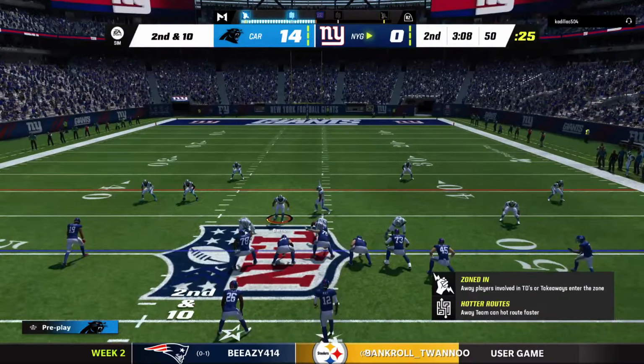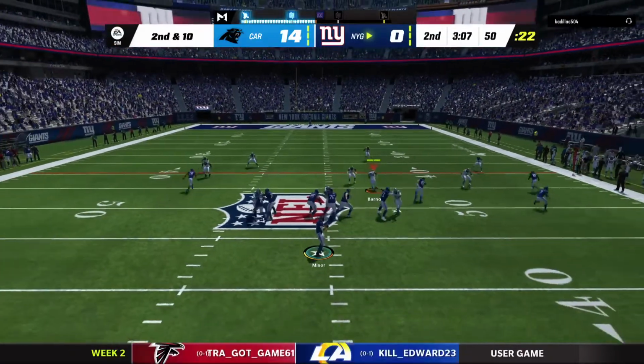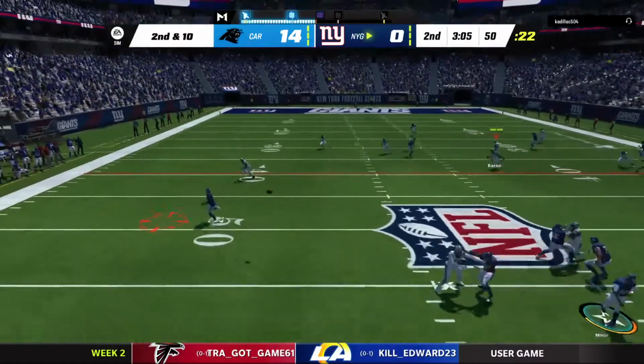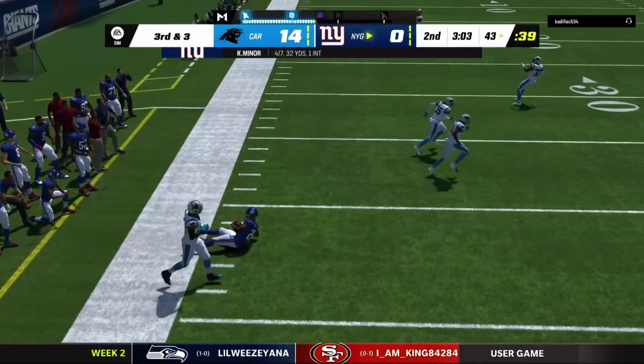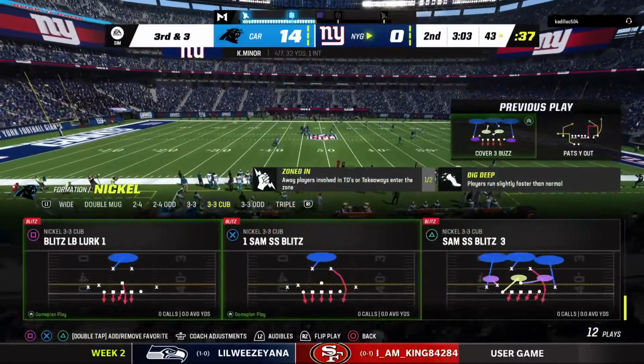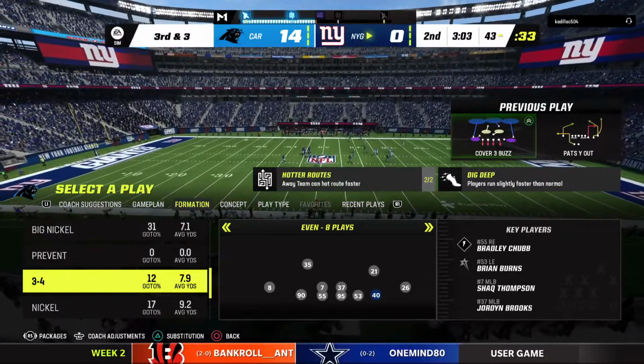After the incomplete pass, here now is 2nd and 10. They'll stick with the passing game as he looks to throw. This one goes out wide for Barkley. And he'll go down inside the 45 before going out of bounds. They get 7 out of that, so they're left with a 3rd and 3.